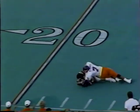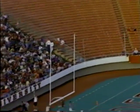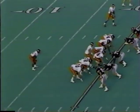Two plays later, Jamie Gill passes to tight end Jeff Hume. That good for 15 yards. The drive stalls, however, and in comes senior kicker Lynn Elliott. 4-4-5 on the evening. This one is good, and with 9:38 left, it is Tech 3, Cal State Fullerton nothing.